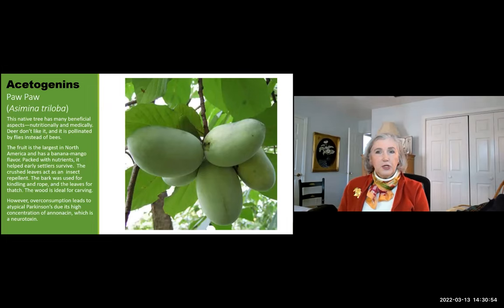I've been told that the fruit has a banana-mango flavor, and it's packed with nutrients, and it helped the early settlers survive, not only for food, but the leaves crushed was an insect repellent. The bark was used for kindling and rope, and the leaves for thatch. The wood was ideal for carving.